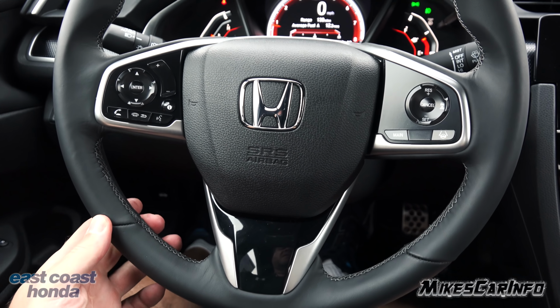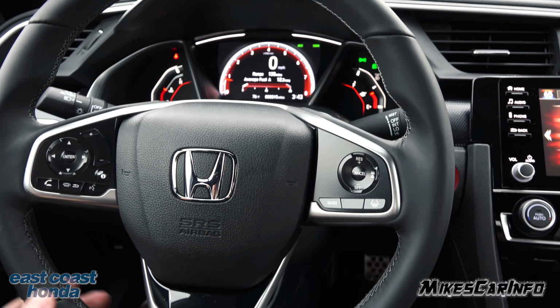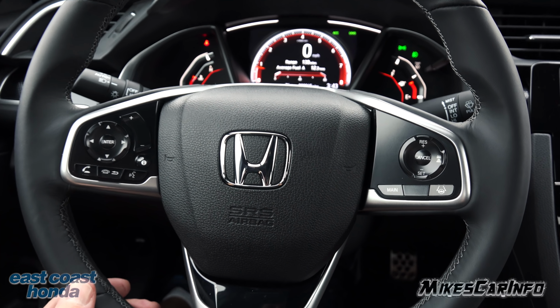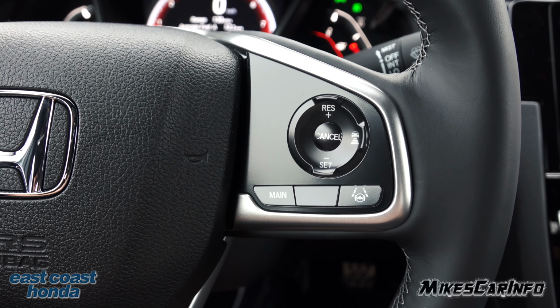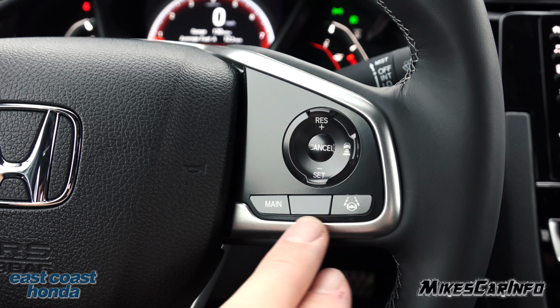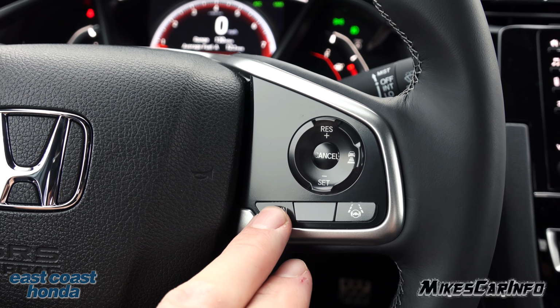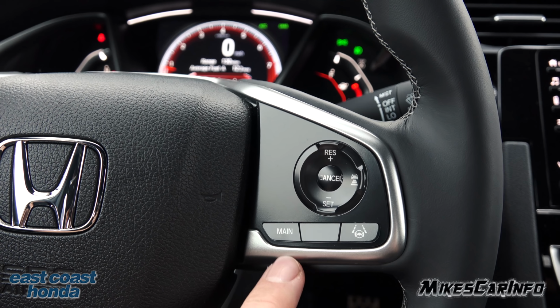Leather wrapped steering wheel, a little bit soft to the touch. There's some grips here at the top. Cruise control is here on the right side, and it has the adaptive cruise control with the lane keep assist here. When you push this, it turns on this whole system. This is the main control on and off for your lane, for everything basically.